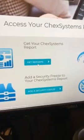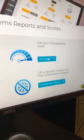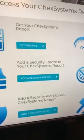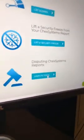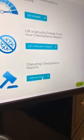You can get your ChexSystems credit report for free. You can get your ChexSystems credit score for free. You can add security freezes on your ChexSystems report for free. You can lift security freezes for free. You can add a security alert to your ChexSystems report for free. You can dispute items on your ChexSystems report for free. And I made it on one simple page.